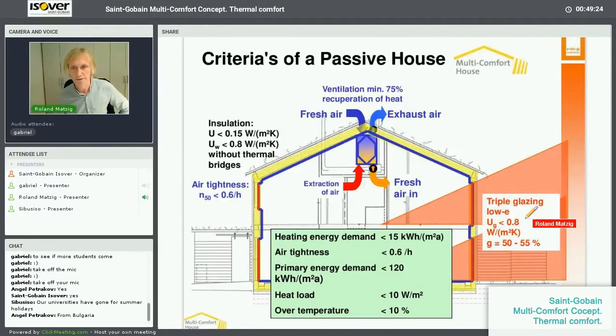Think about glass with a U value, UG for the glass value, of lower than 0.8 in your calculation and also in your detailing. The rest is the same we had already. We need to have a super insulation around the house. It's the yellow envelope, and that's the blue and red line here.